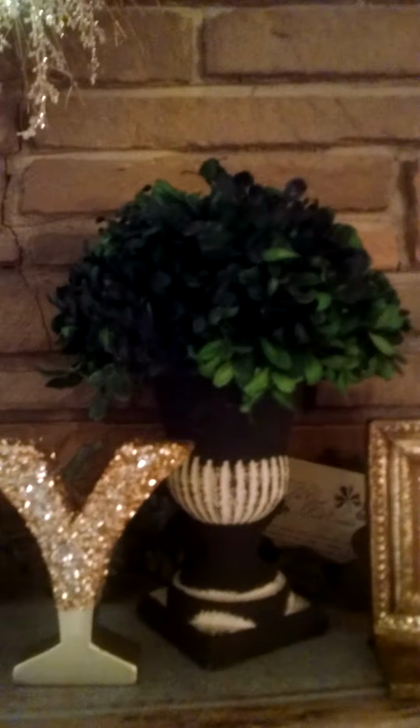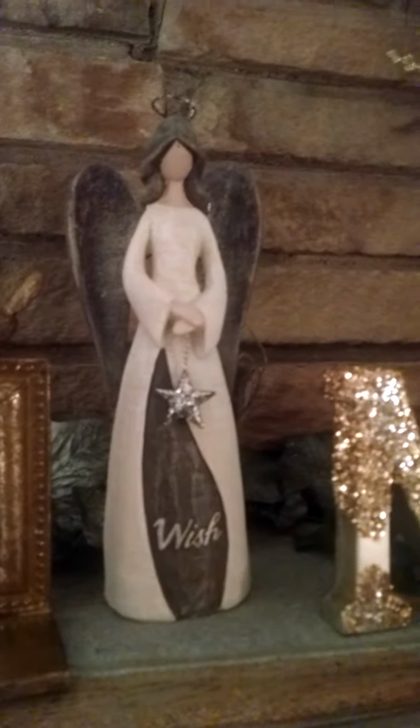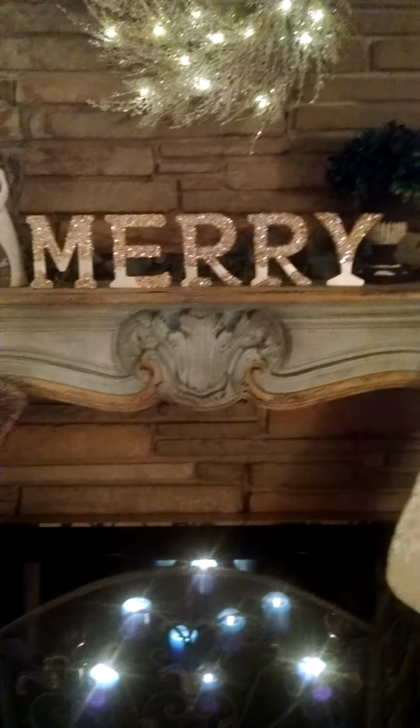And then like another, this is a real topiary actually, it's a real boxwood. The angel that says wish. What would Christmas be without my glittery merry words?